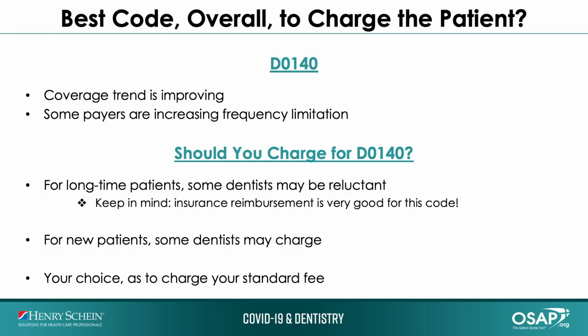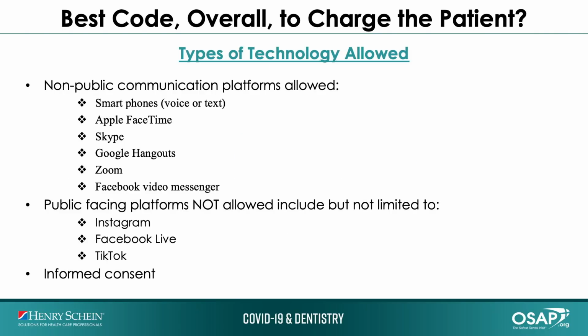If you run into a copay and deductible, that could be forgiven of the patient, specifically for the teledentistry claim form, the codes on that. What kind of technology is allowed? Well, non-public communication platforms allowed would be smartphones, Apple FaceTime, Skype, Google Hangouts, Zoom, Facebook Video Messenger.